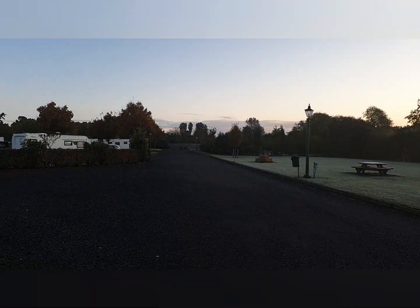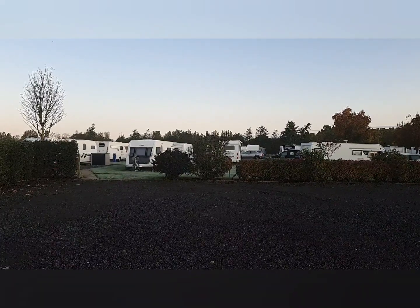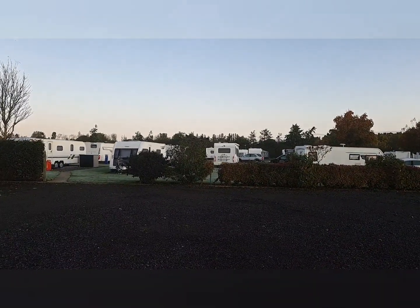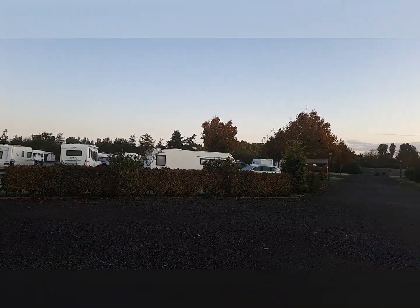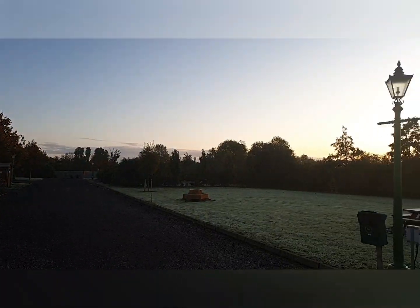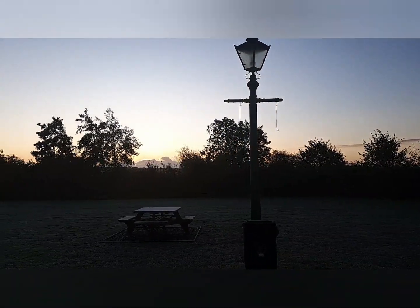So if you look across here now, there's a big grass area with picnic tables. And if you can see the size of the roadways on this place, you've no problem manoeuvring whatsoever. Just here, against this edge, if you wanted to stop over for a couple of hours or just an overnighter because you're going on somewhere else, there is facilities to park up there and connect up to the electricity. A bit of frost on the ground this morning, it's a bit chilly.